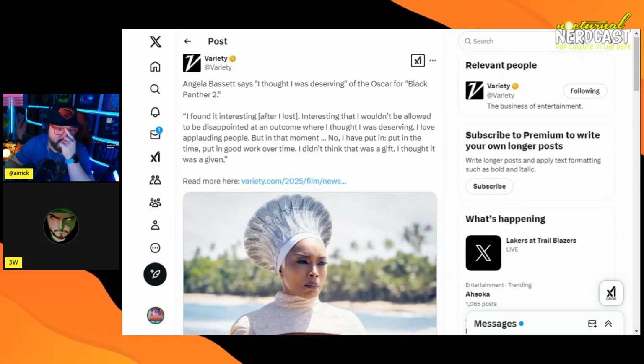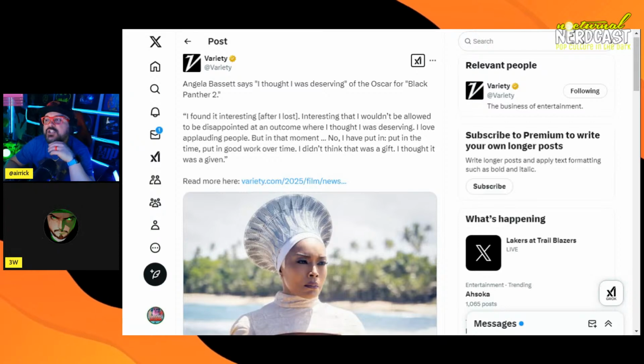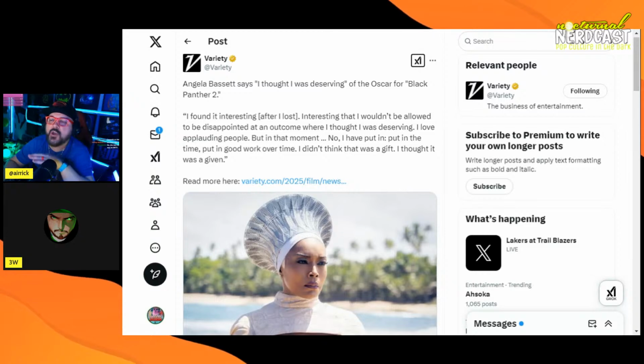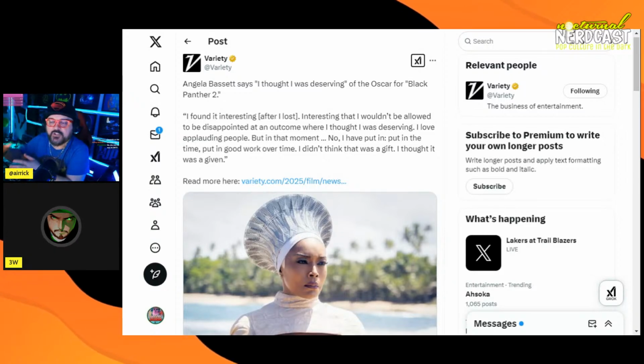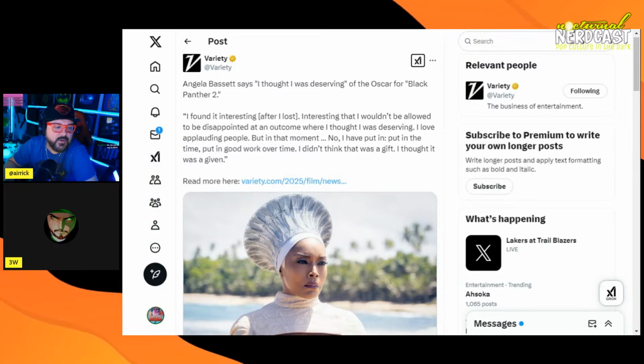Well, I mean, she clapped her hands and cheered for us, so she didn't say anything bad about that. So that's good. The way it says, but in that moment, no. Does that mean like she didn't applaud for them? No, she did. So she was saying that I love applauding people, but in that moment, no. Meaning that she did, but she wasn't doing it because she loved doing it at that moment. Okay. She still did it anyway. Yeah. Well, you would have to have seen the award show to know that happened.